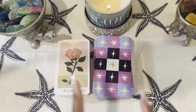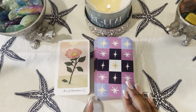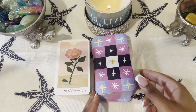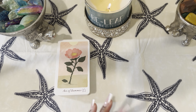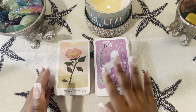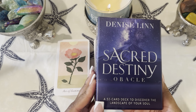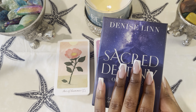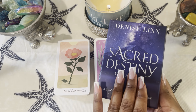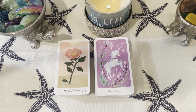Let me know if you guys have the Harmony Tarot and if it's a little difficult to read. Do you think writing on it would help you use it more? Yeah, let me know. So that's that one. And now let's pair it up with also the Sacred Destiny Oracle by Denise Lynn. This is one of my favorite decks, my all-time favorites. So we're going to take a look at that one together with it.